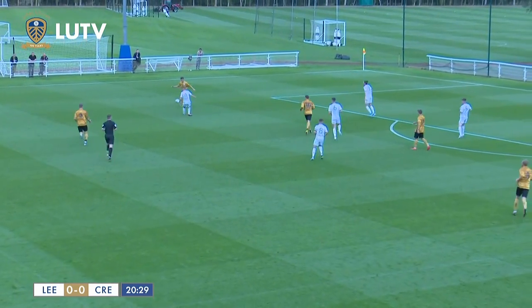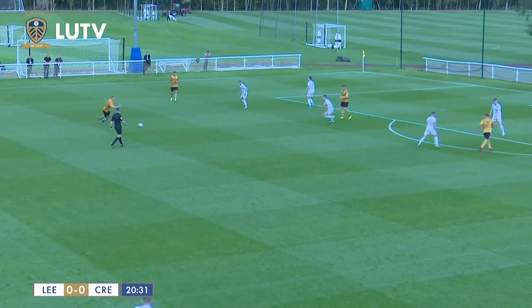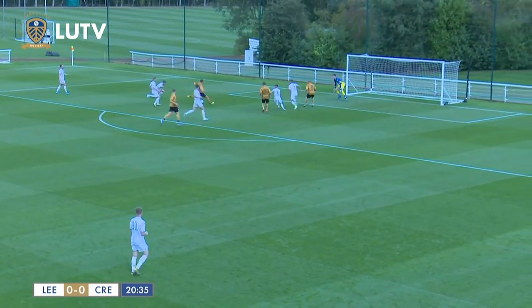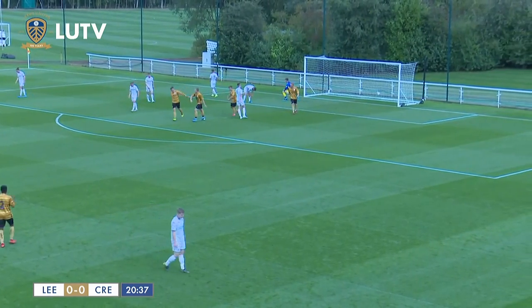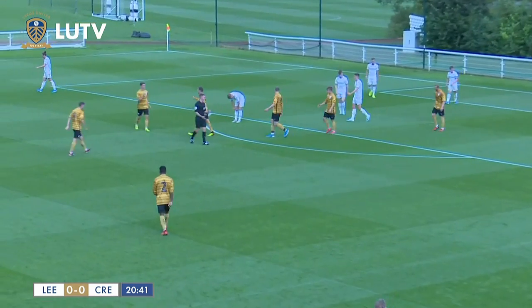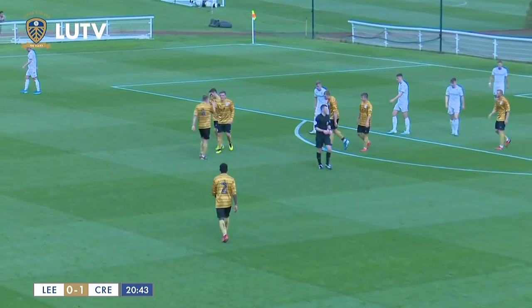Big flying tackle from McCalmont. Might not have got the look of the bounce. It's going to come to the edge of the area. Now they went into the area, dived in tackle, and it's fired home. And it's a good finish from Crewe as well. Powerful drive into the top corner.